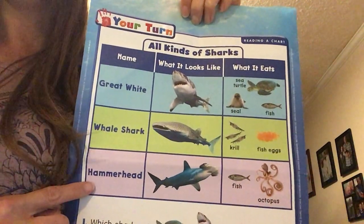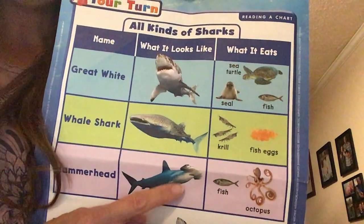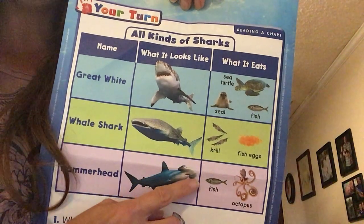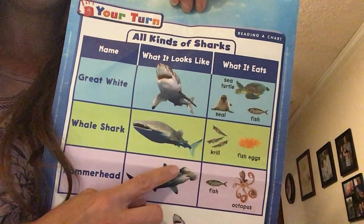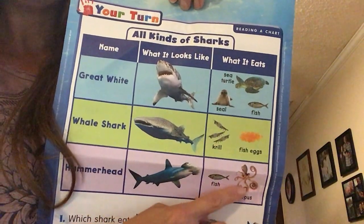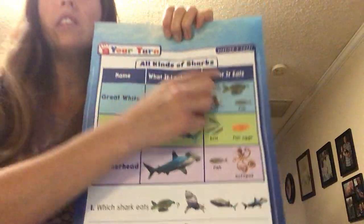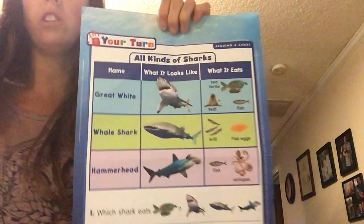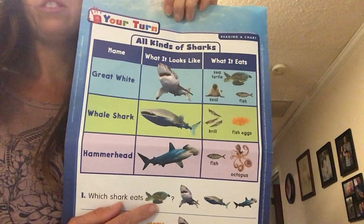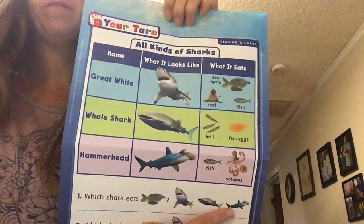The last one is called a hammerhead shark. Look at the picture. Where do you think it got its name from? Yeah, his head looks like a hammer. Hammerhead. What does he eat? Fish and octopus. Okay, let's use this chart to answer these questions. Number 1, which shark eats sea turtles? The great white, the whale shark, or the hammerhead?